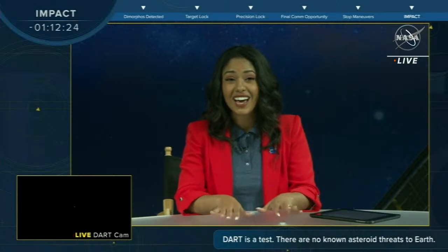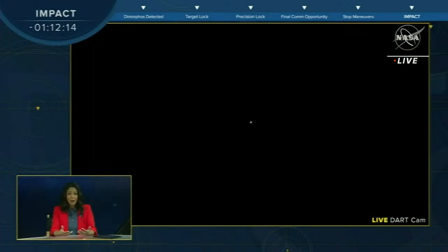We have live views of the action from space, so keep an eye on the DART cam in the lower left-hand corner of your screen. Right now, you're only seeing a black screen with a single point of light. That point contains two asteroids in it, Didymos with a smaller asteroid named Dimorphos orbiting around it.